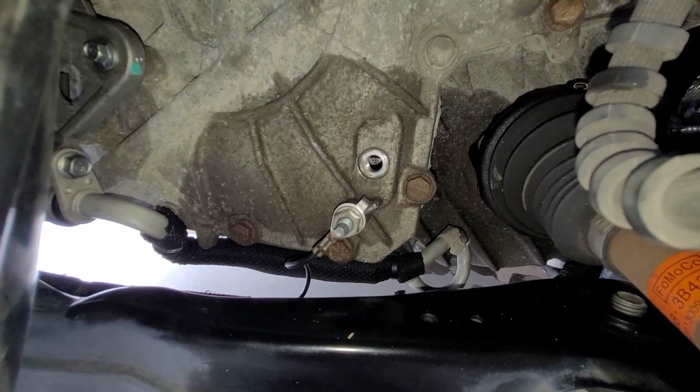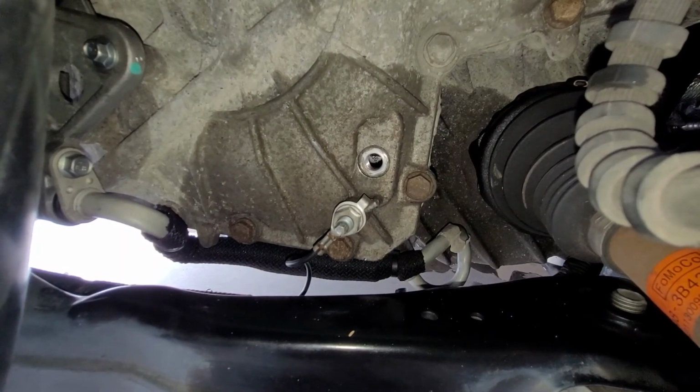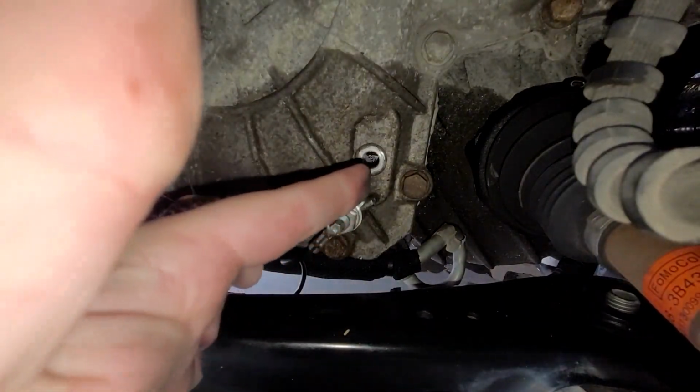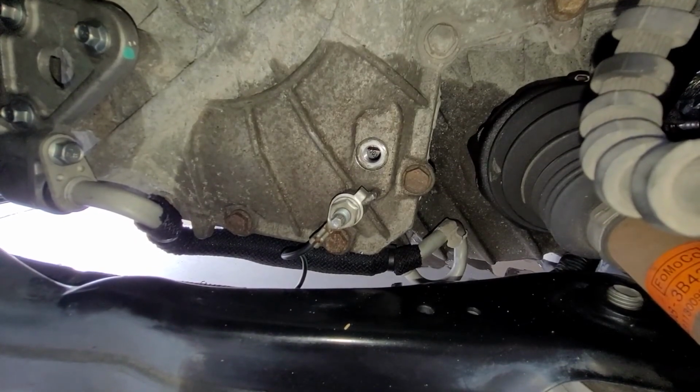Okay, she's all charged up. Back here underneath the car, remember me saying leave the wheel off? Because I'll show you what I want to do at the end. That's what I'm doing. Here's the transmission fill plug. Of course, this is in the way right there. It's out. And no fluids dripping out.